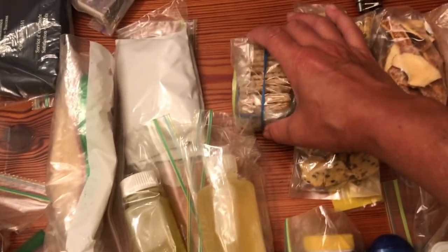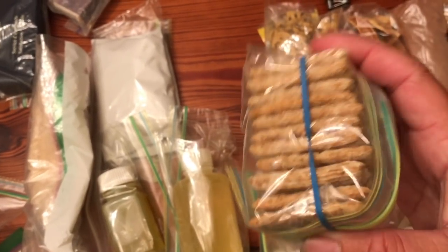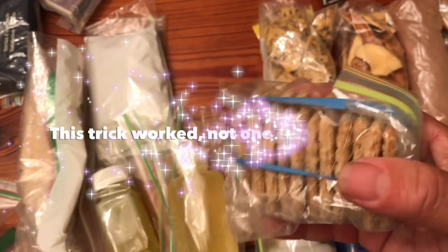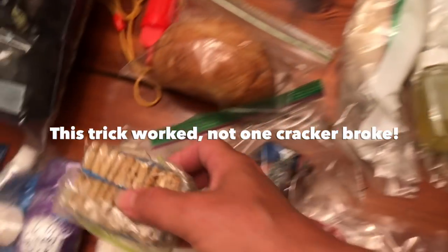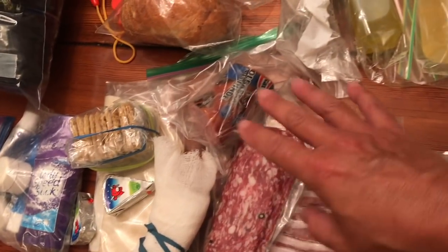I have these Triscuits, and what I did was I put elastics on them to keep them together. I thought maybe strength in numbers would keep them from breaking. We go over here with the cheese and all the nice little meats.